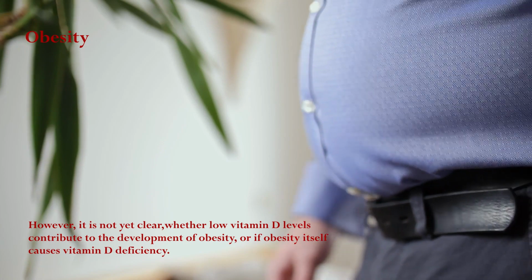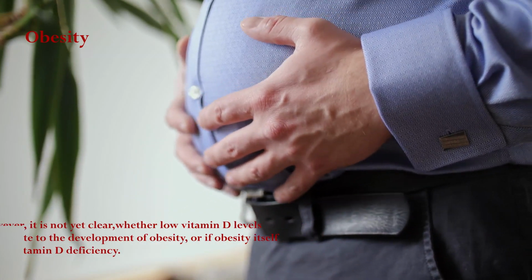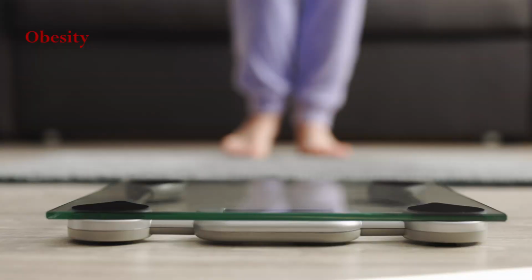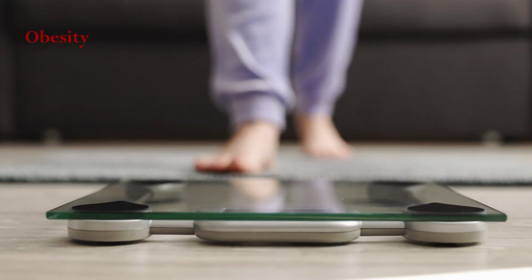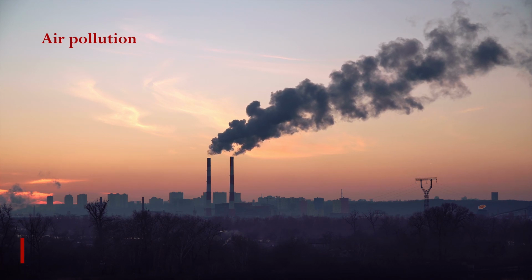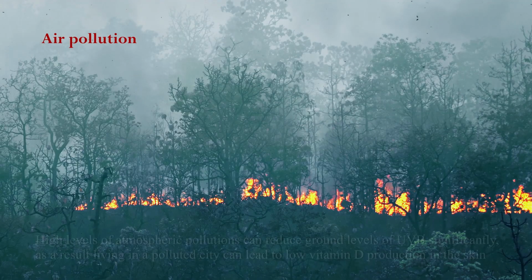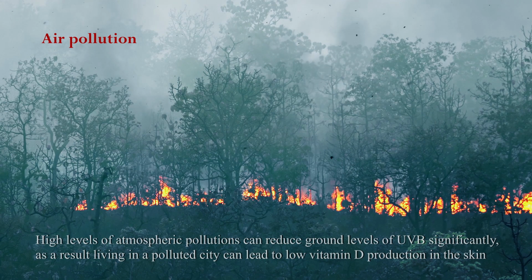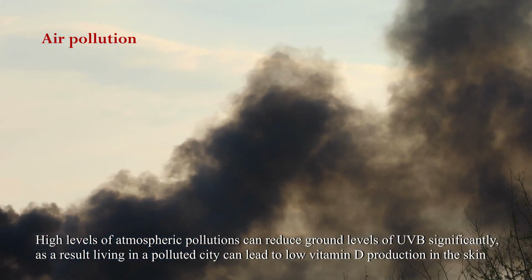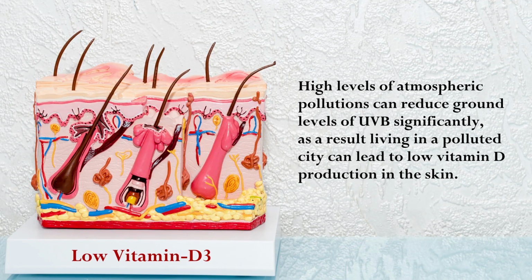Number 5. Obesity. Several studies have shown that people with obesity are more likely to have low levels of vitamin D compared to people who are not obese. Number 6. Air pollution. High levels of atmospheric pollution can reduce ground levels of ultraviolet B significantly. As a result, living in a polluted city can lead to low vitamin D production in the skin.